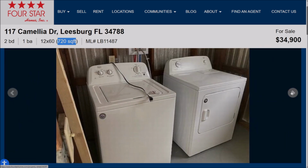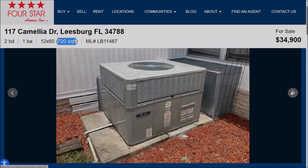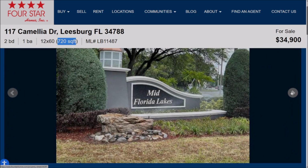Washer and dryer. Yeah, decent washer and dryer. In the storage shed. There's your AC. Yeah, it's AC. Okay. Doesn't appear to be that old. He didn't say how old it was, but it didn't look like it was that old.